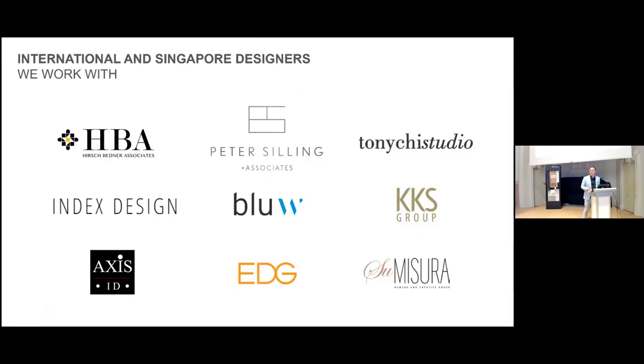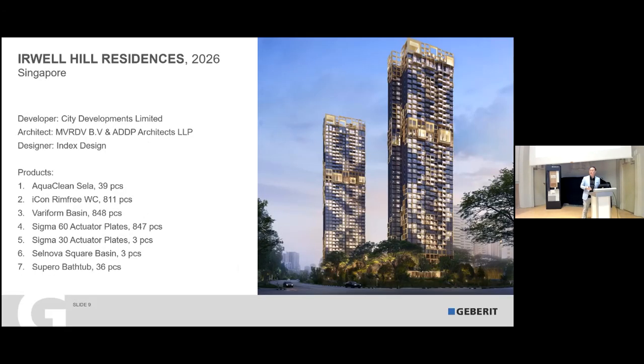Along the years, we have quite a few supporters, including Woody, you're from some of these companies as well. There's HBA, and other names that are quite famous in terms of doing projects in residential or even commercial. So they are very good partners of ours. Together with them, we accomplished many good project references.